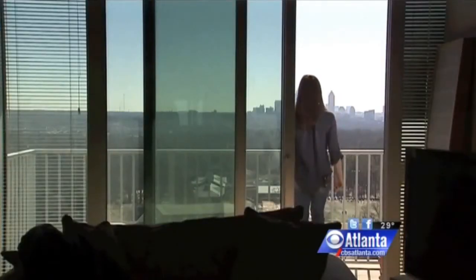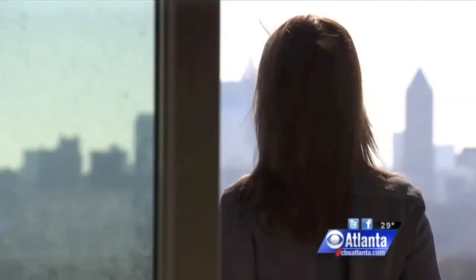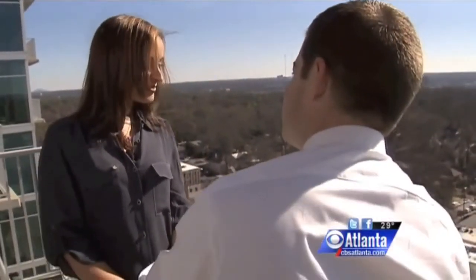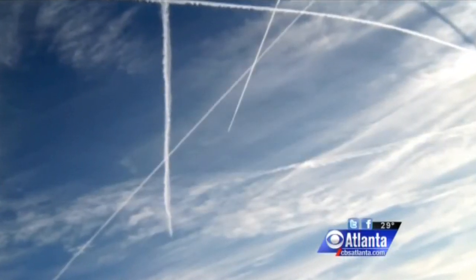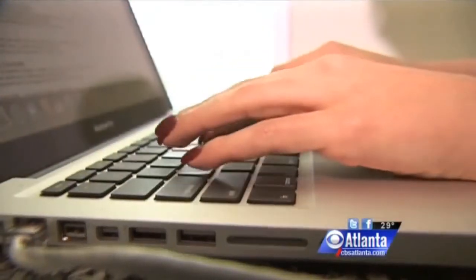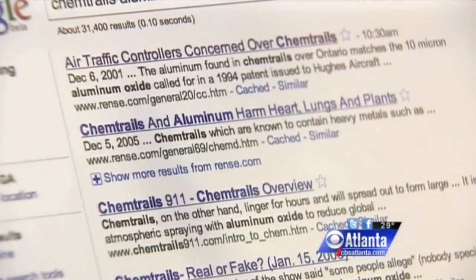From the balcony of her Buckhead condo, Ali Valente gets a clear view of what she believes is a secret government plot that's poisoning us. You look down, though, and you look at the people just moving along and going about their business, and do you feel like, how can you not look up and see what's going on? When Ali began noticing a bunch of white lines in the sky blocking the sun, she searched for answers online, and that's where she found information about a conspiracy called chemtrails.